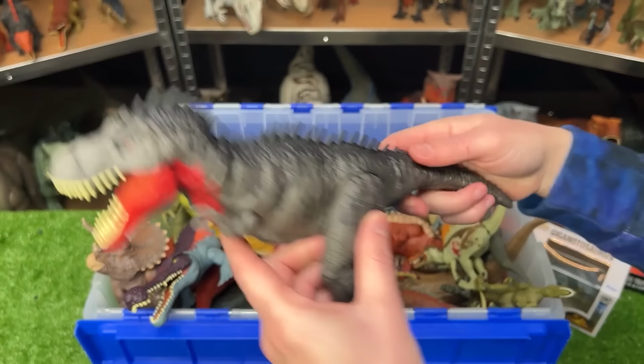Up next is the Hammond Collection T-Rex. This figure came out pretty recently. It features much more detailed coloring and texturing, plus you can move its body in all sorts of different directions. Now let's put this Hammond Collection T-Rex on the left team.